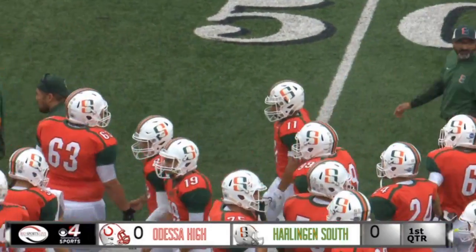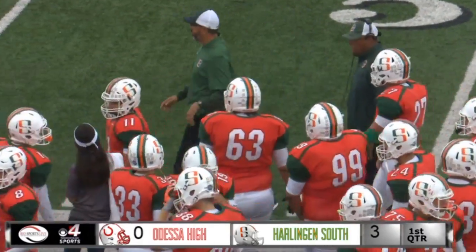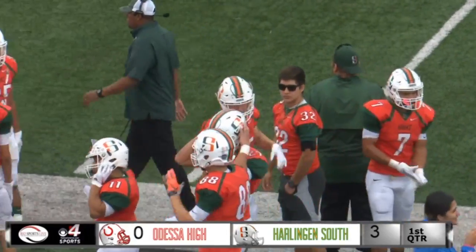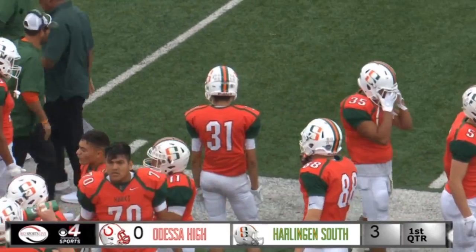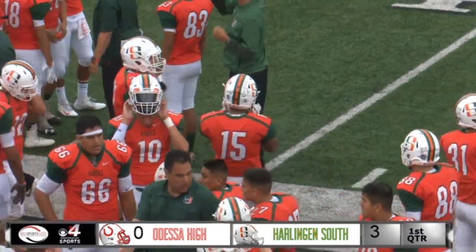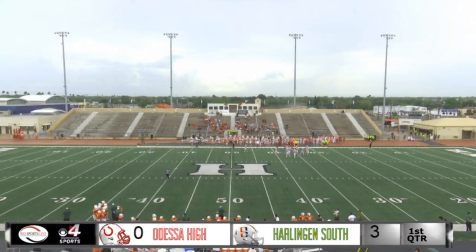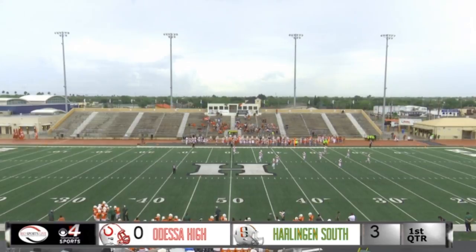Yeah, they really did a good job. You know, the South drive, it was a couple plays, and then the one big play to the tight end, and then it really stalled out once it got into closer field goal range. The Odessa High Broncos really did a good job of tightening up and not allowing them to get into the end zone. So now it's 3-0. Odessa's going to get their first chance with the ball, and we'll see what happens.